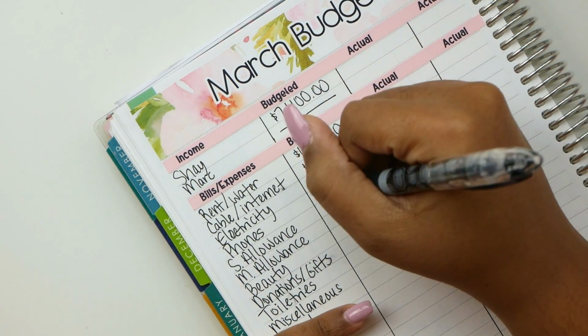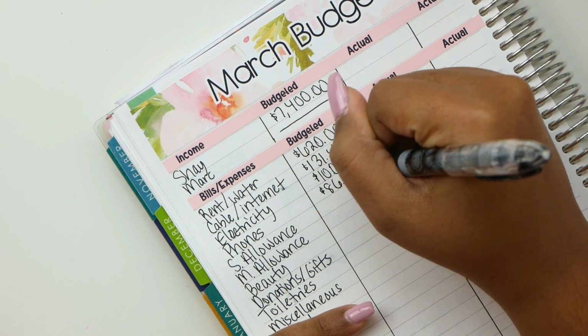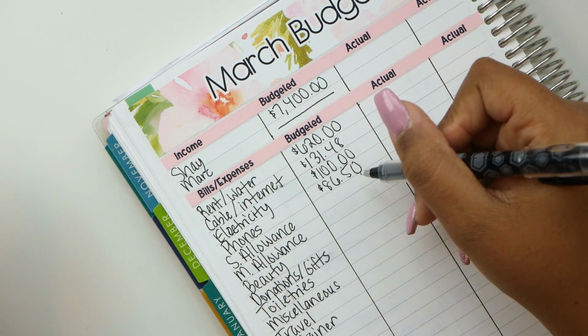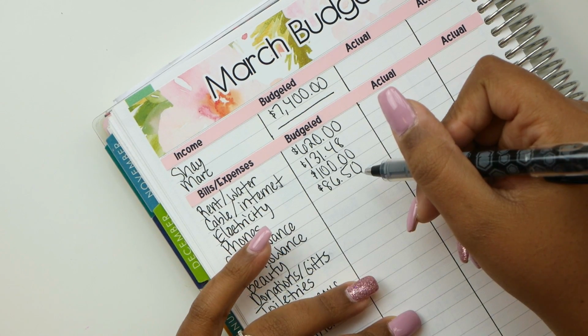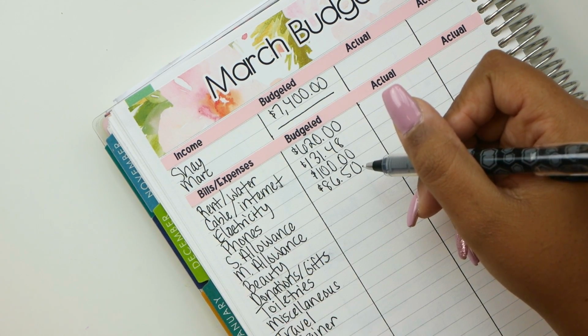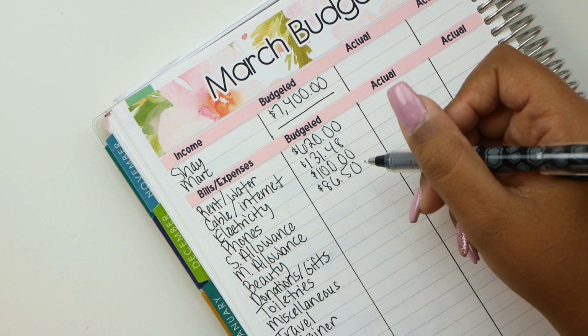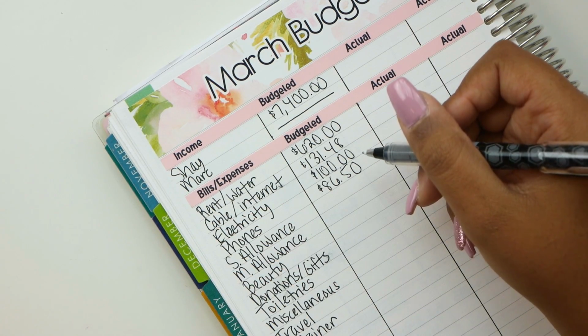For our cell phone bill, again, we have AT&T prepaid, so we pay $86.50. 40 something of it is for my unlimited plan. So I have unlimited everything. And the rest of it is for my husband. I think he has like 4 gigabytes or 6 gigabytes of data, and then unlimited everything else. And he doesn't really use his data like I do, because I literally run businesses from my phone and use my phone as a hotspot sometimes. So that's why I have unlimited data.